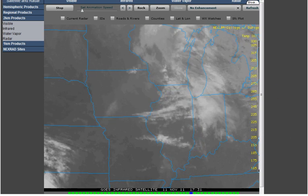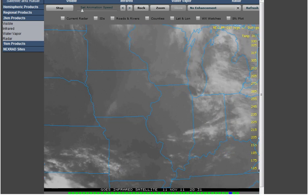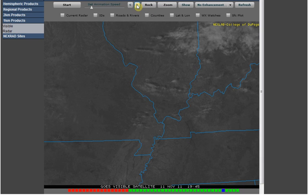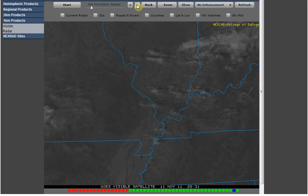I forgot to check. Let's go back to this one and see if there's any activity down in here. What looked like might be plumes. I'm not seeing anything.